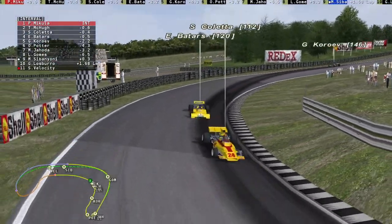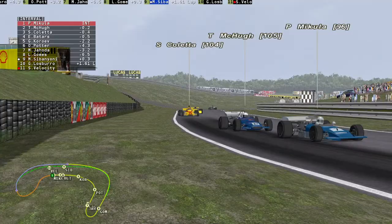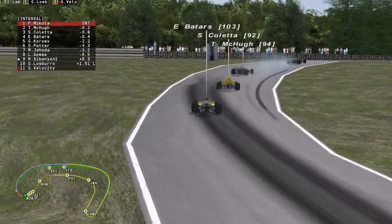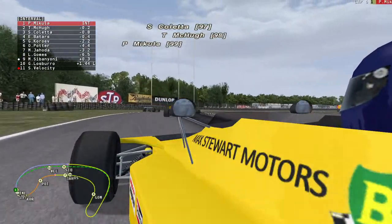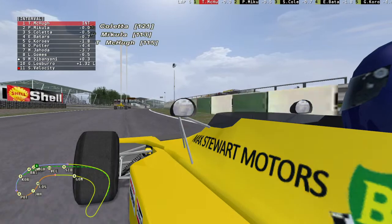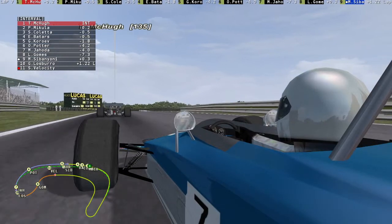Was still side by side, Coletta, Spatard, Coletta still hanging on to that third position as Thomas McHugh is all over the back of Pascal Makula here. We're looking at a pass for the lead and a pass for third, as there looks to be a lock up there from Makula that will allow Thomas McHugh to go down the inside here. And Thomas McHugh is through into the lead. Pascal Makula relegated down to second place.